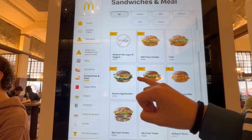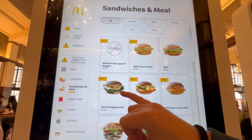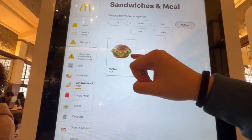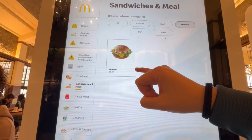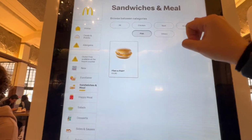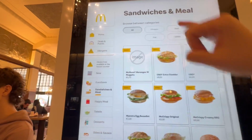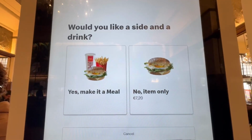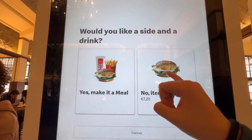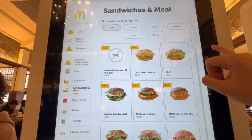This really made me curious because it's the first time that I can see this one. I never saw it anywhere. Oh, come on, McPlant. Oh, this one is McPlant. Filet-O-Fish, we already know. But let me check this one. Ah, this one has the meat inside, come on. Oh no, but it was super cool to just try it on. Nothing then.